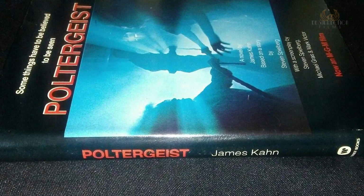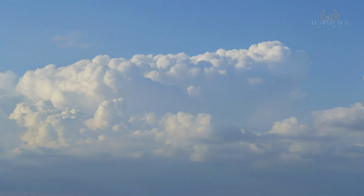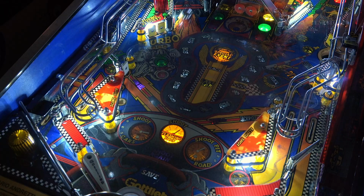lucky. James Caan wrote the novelization of Poltergeist, so he wasn't involved with the film's production, but that doesn't mean he was exempt from strange occurrences. In fact, Caan reported that right after writing the line, "Lightning streaked the sky," a freak lightning bolt struck his building. While that might be just a very strange coincidence, Caan said that his lights went out and the video games in his house turned on and started playing.